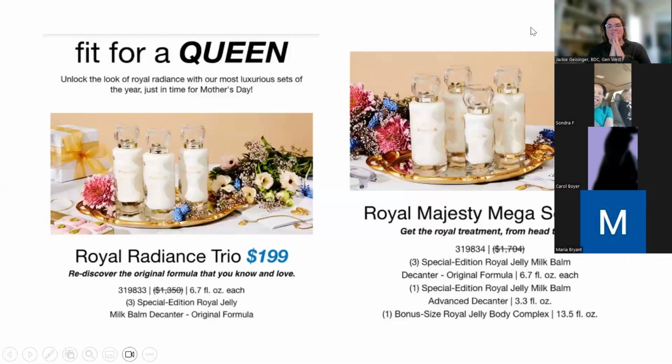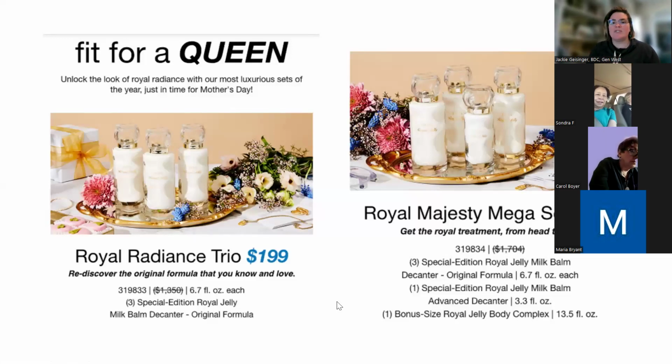All right, so first, let's talk about the Royal Jelly offer Sunday that came out yesterday that is truly fit for a queen. Our Royal Jelly decanters are back. For $199, you have 3 special edition Royal Jelly Milk Balm decanters. It's the original formula, the big 6.7s.